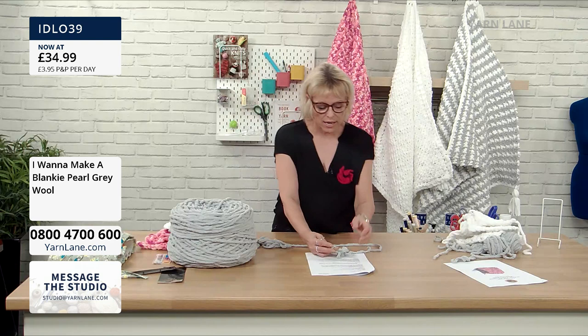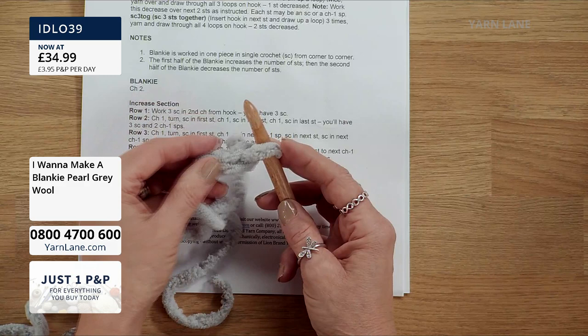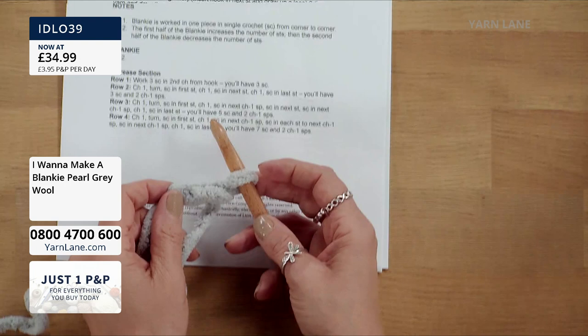So in that second chain, we don't ever work on the one that's on the hook, because obviously if we do that, it's going to slip undone. So that's the first chain, that's the second. So we're going to work, and it tells us here, work three single crochets, which we're going to do double, into the second chain from the hook.